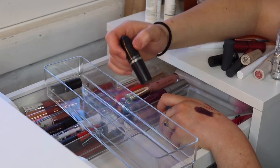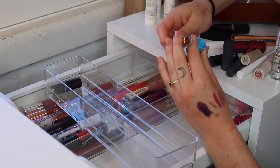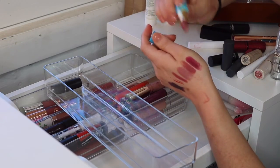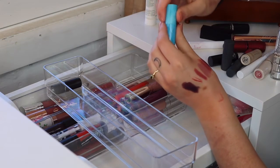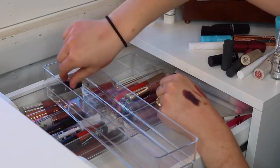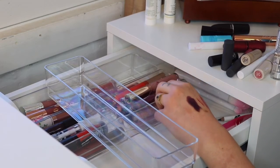I freaking love it. Here's another little Tarte Rainforest of the Sea lipstick in the shade Island Life. They are different for sure, but definitely pretty, and I love these lipsticks. They feel really great on the lips. And we don't need to talk about that because I have two of them. I need to get rid of one.